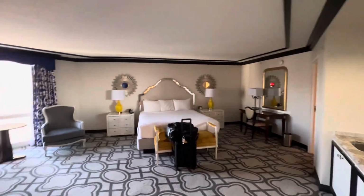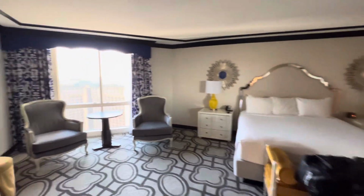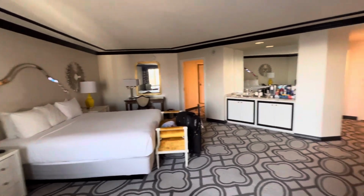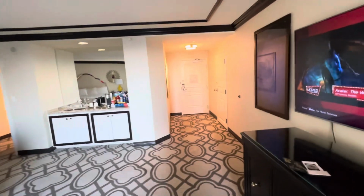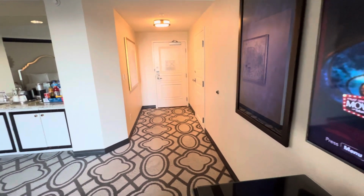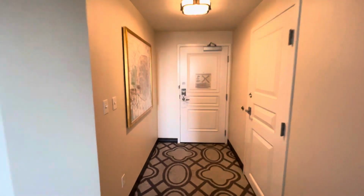Nice to be on one of the lower floors up here, so hopefully don't have too much elevator traffic, but there you have it. The Paris, Las Vegas. Room 2675P.